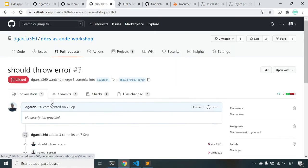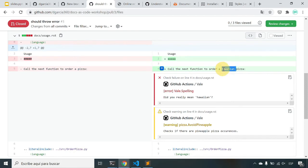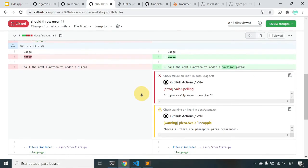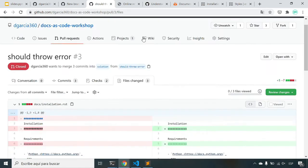This one should throw an error because we have submitted some Hawaiian pizza here as well. And as you can see, Vale is complaining about it. So it's really good to see if our documentation is following the style or not. And we can also use the settings branches option to enforce these rules, for example, if we want to block the pull request if there are some errors raised by Vale.